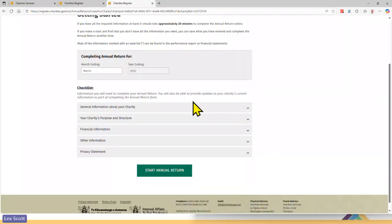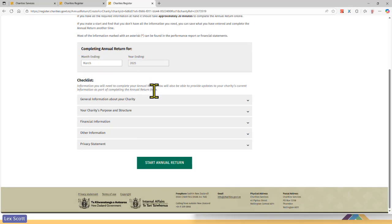Next, you need to confirm the reporting period the annual return is for. If you only have one annual return to file, this will automatically show the correct year. However, if you have multiple annual returns outstanding, you must make sure you select the correct year for what you're filing. Before you start the annual return, we recommend going through the checklist on this page and reviewing your financial information. This will help make sure you have all the information you need to complete and submit the form.